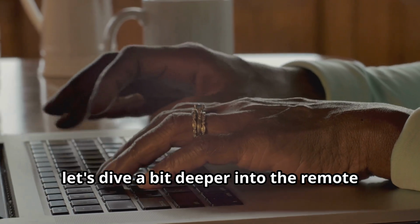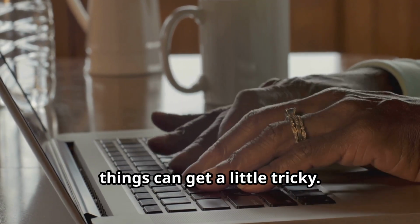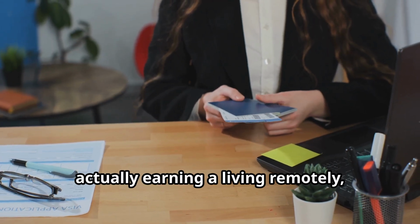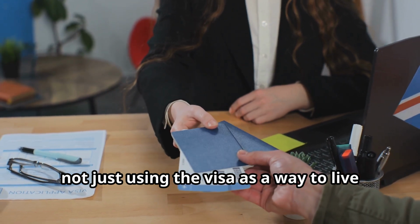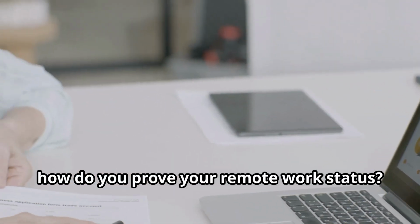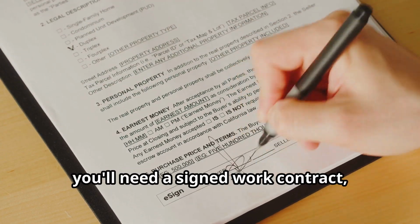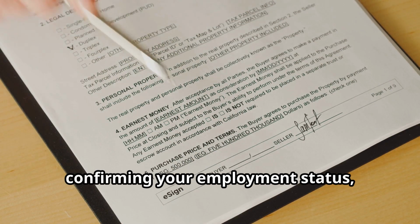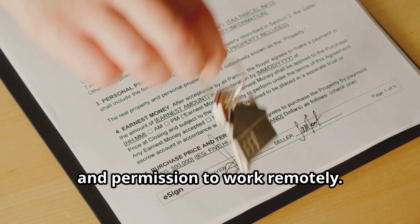All right, let's dive a bit deeper into the remote work requirement because this is where things can get a little tricky. Portugal wants to make sure you're actually earning a living remotely, not just using the visa as a way to live in Portugal without actually working. So how do you prove your remote work status? If you're employed by a company outside of Portugal, you'll need a signed work contract, recent payslips, and a letter from your employer confirming your employment status, salary, and permission to work remotely.